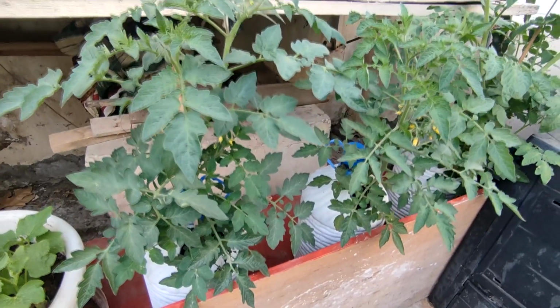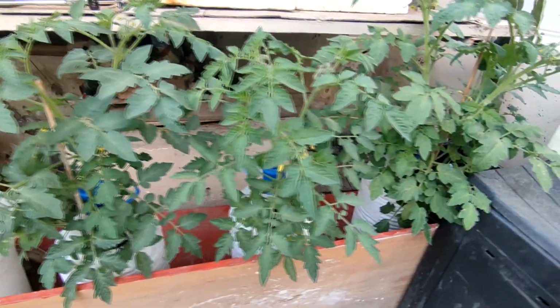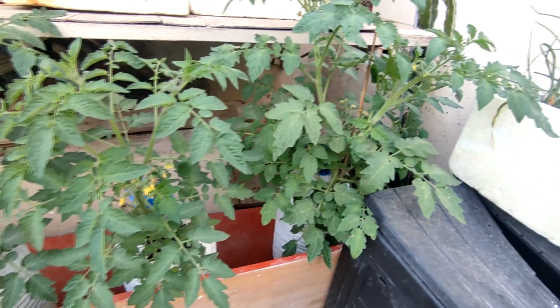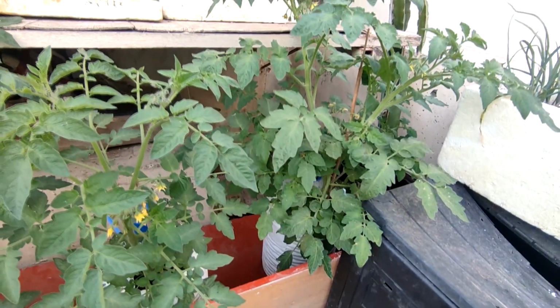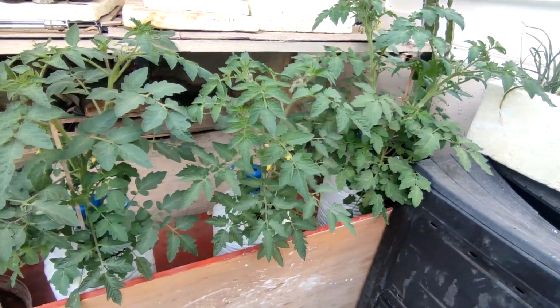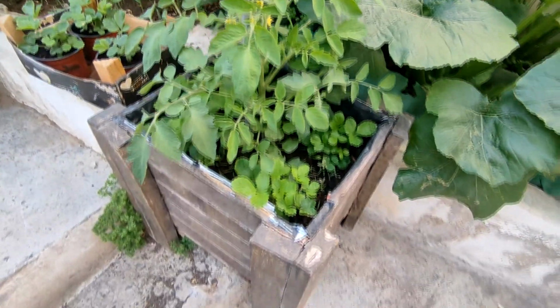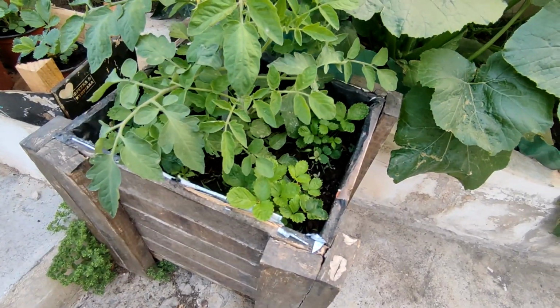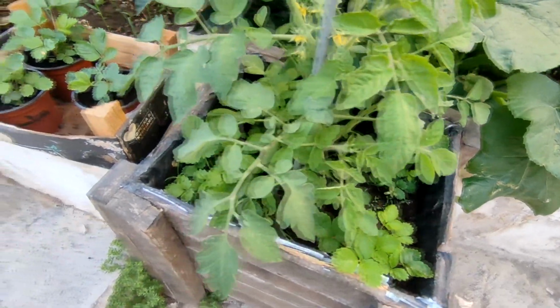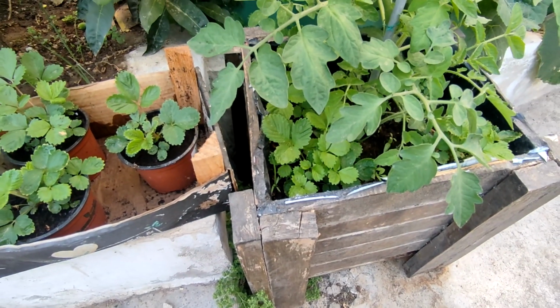Tomato plants here seem to be coming along well in recycled containers. Strawberries and tomatoes are not known as companion plants. However, they don't dislike each other, so they will be fine planted next to each other or in the same garden bed.